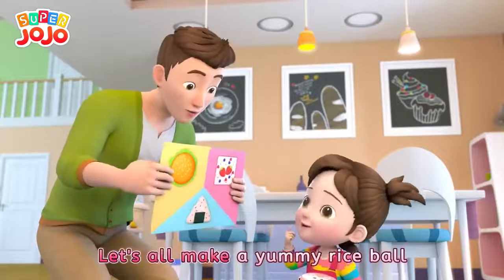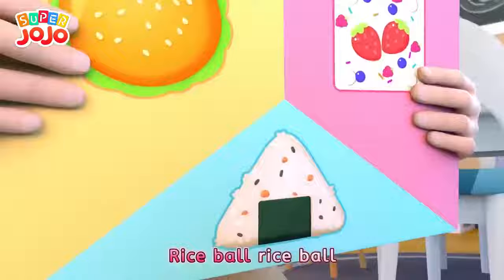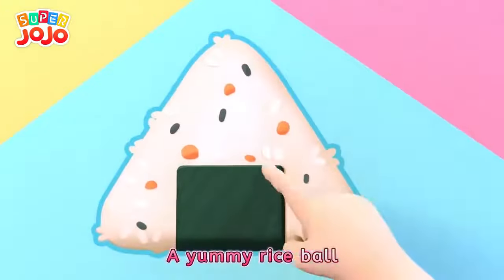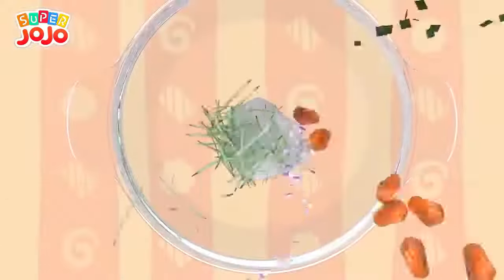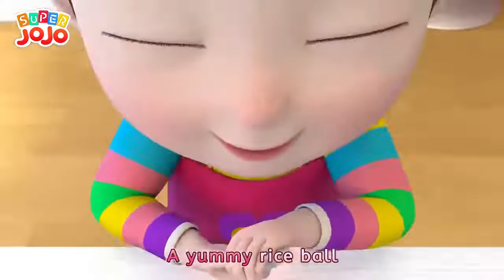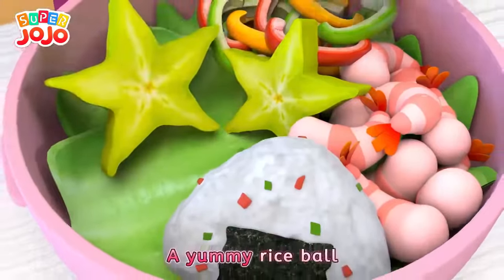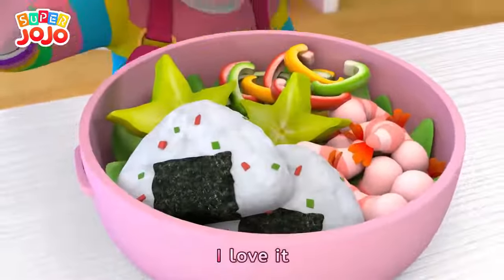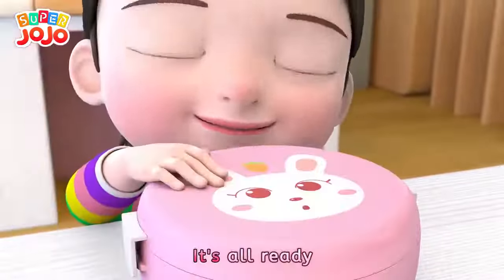Let's all make a yummy rice ball. Rice ball, rice ball, a yummy rice ball. Cucumber, salmon, seaweed. Yummy, yummy, yummy. A yummy rice ball. Yummy! I love it. My yummy lunchbox. It's all ready.